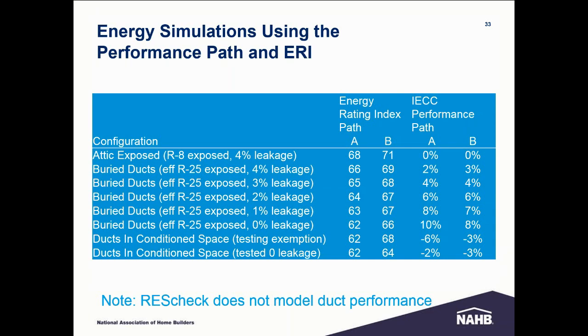So as you can imagine, if you take that R8 exposed duct in the attic with this 4% leakage that just meets the code, and you vary it, now you can claim R25 duct insulation. Pretty much across the board, about 2.2 ERI points, and with both software A and software B, about a 2% improvement over the minimum IECC requirements, with software A, 3% software B. Not really much distinction between them. So it shows that there is a benefit. Just strictly burying the duct gave you roughly a 2% or 2-point improvement towards code compliance.